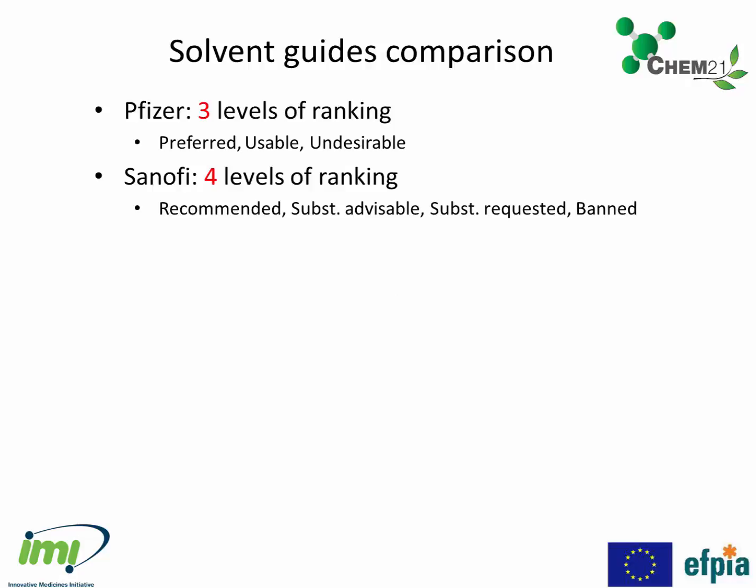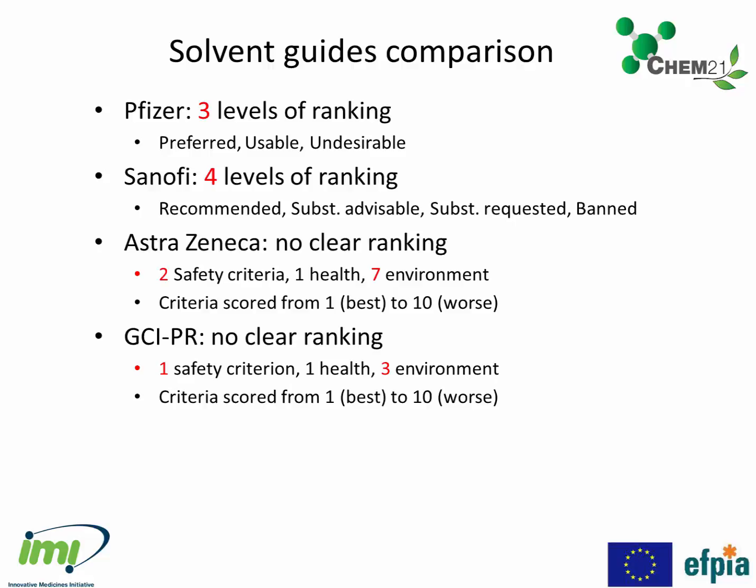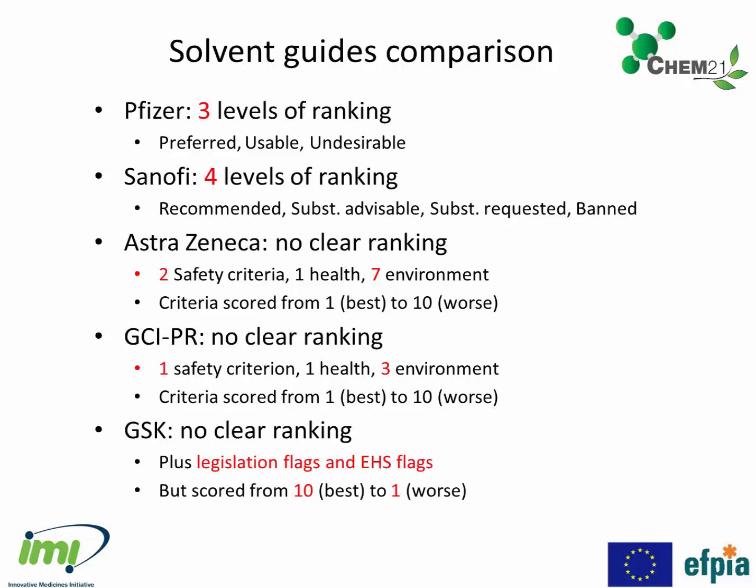Pfizer and Sanofi guides give clear rankings for solvents, but the wording and number of levels is not the same. AstraZeneca and the Pharma Roundtable guides are similar. They do not give a clear ranking and they score the criteria from 1 to 10, but the numbers of criteria are different. The GCI guide is also similar but more complex, with legislation and EHS flags. Moreover, the scoring order is opposite to that of the former guides.